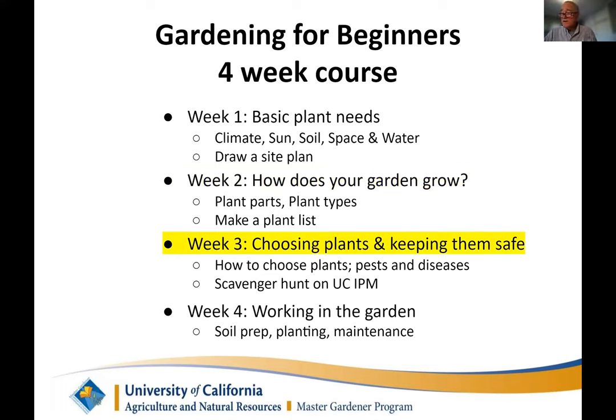Week three is choosing the plants and keeping them safe. Part of that is shopping in the nurseries and the seed catalogs. Similar to, maybe not to the same extent, when you're buying a car, you don't just go into the showroom and point to a car and say I'll take that one. Well, maybe plant shopping is not quite as serious as that, but the process is somewhat the same. You need to do some research and go into the nursery having an idea what you want.